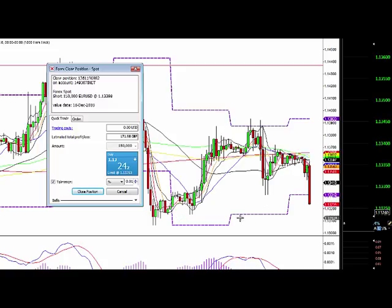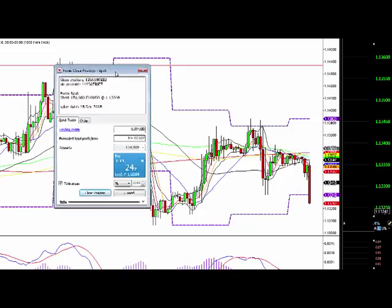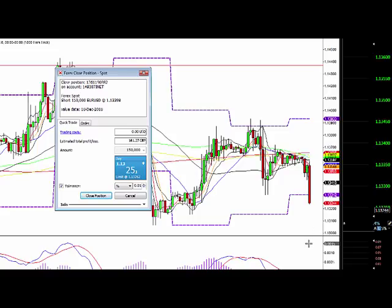We've been having a bit of a laugh about that lately. Every time I bring up a deal ticket as we're getting close to a target level, the market sort of bounces, as we can see at the moment. We're getting close.